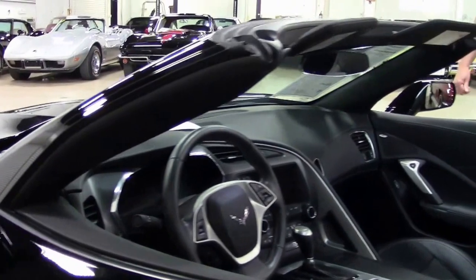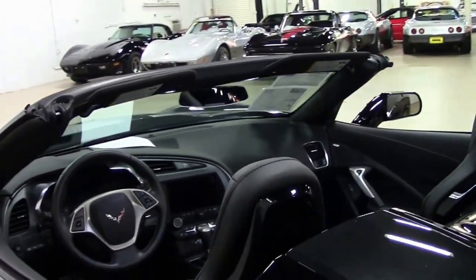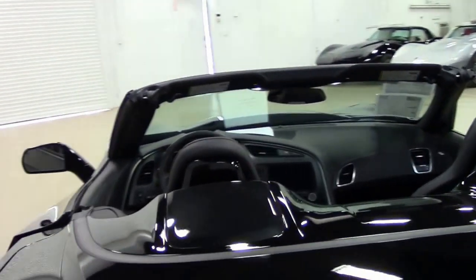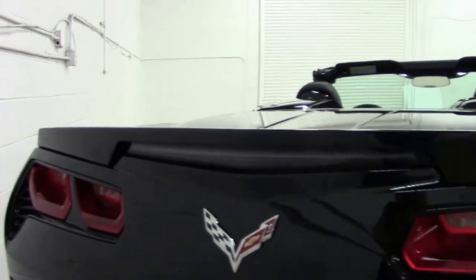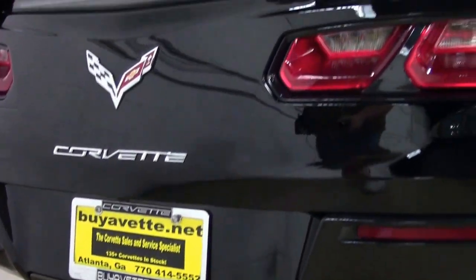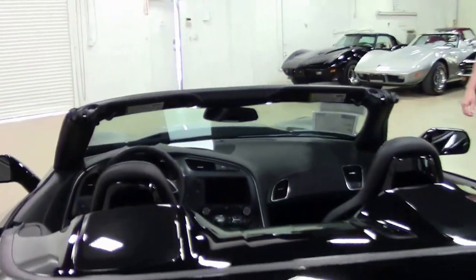It does have a GM factory warranty remaining on this car. It is a one car owner. She is absolutely a gem. So if you like that look, with, I call it the double black chrome, this might be a car that you might be interested in.